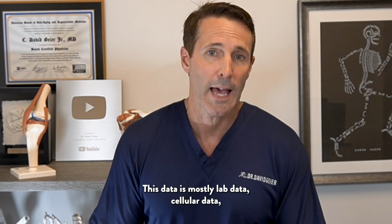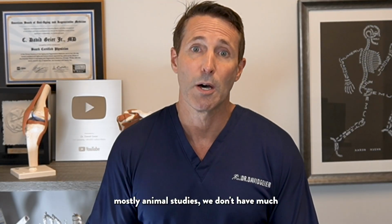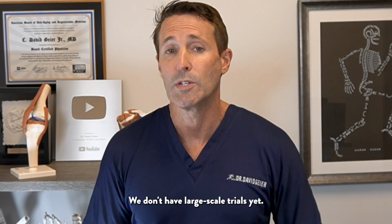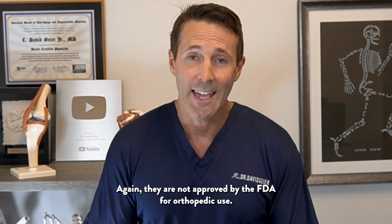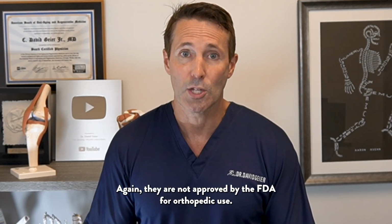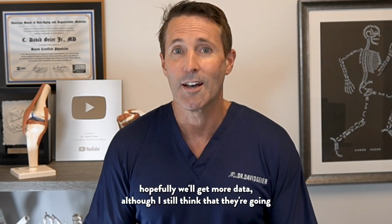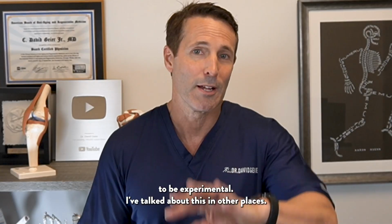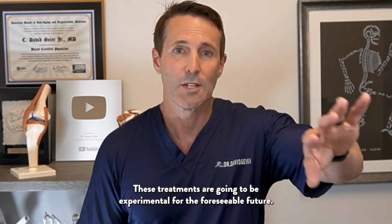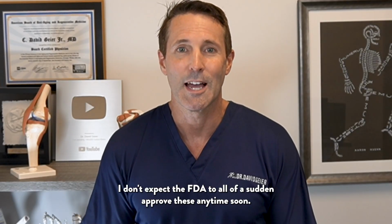This data is mostly lab data, cellular data, mostly animal studies. We don't have much in the way of human clinical trials, or if they are, they've just started. We don't have large-scale trials yet. Again, they are not approved by the FDA for orthopedic use. They're classified as a biologic. And that's where hopefully we'll get more data, although I still think that they're going to be experimental. I've talked about this in other places. These treatments are going to be experimental for the foreseeable future. I don't expect the FDA to all of a sudden approve these anytime soon.